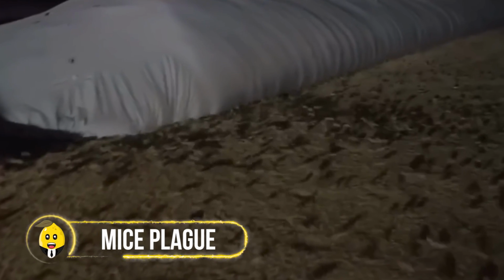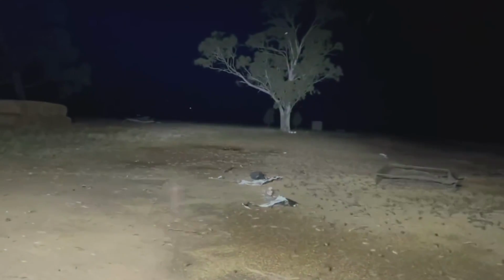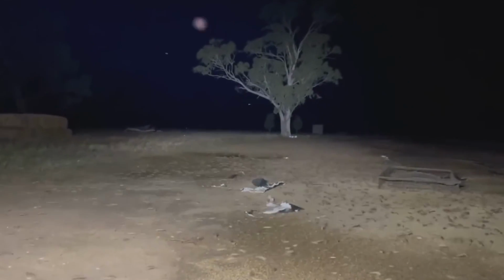Mice plague. An infinite number of small rodents running all around you, from crawling out into the land to hiding inside the storage. This catastrophic situation was witnessed a few years back in Australia, when millions of rodents swarmed farms and homes in the state, leaving the farmers to deal with the worst mouse plague.